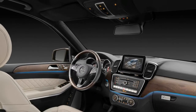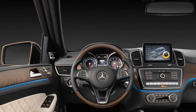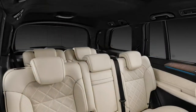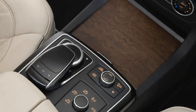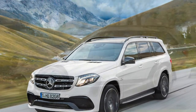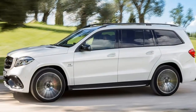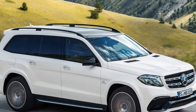2018 Mercedes-Benz GLS SUV Review. Pros: comfortable and powerful, superbly built, well equipped. Cons: rivals cheaper to operate, not the same as the S-Class, hardly an S-Class in SUV form.